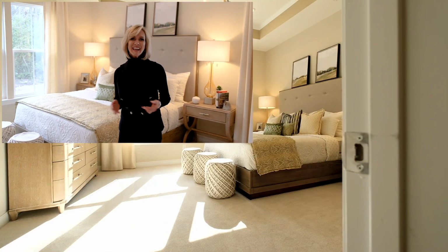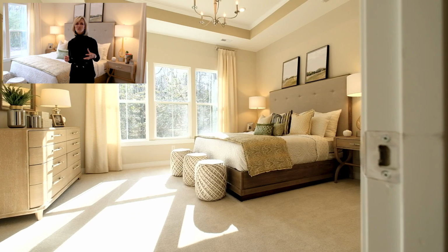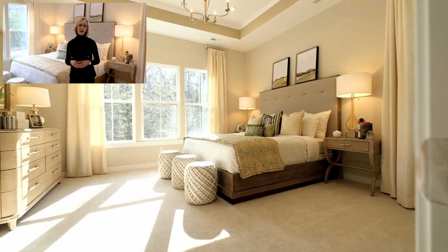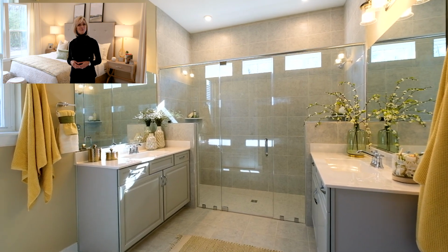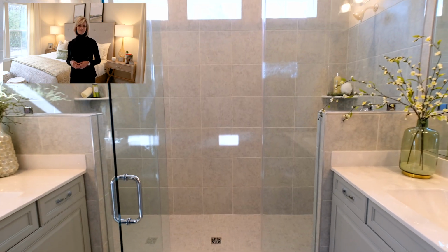Welcome to your Oasis in the Oasis. I know that may sound funny, but it's true. The owner's suite is spacious and luxurious with a large private bathroom. Also, a zero-entry walk-in shower is an option on this first floor living home.